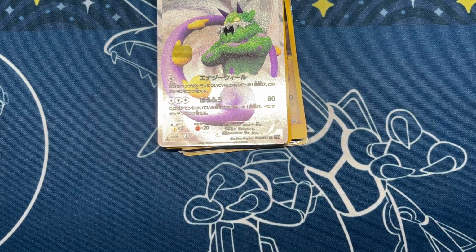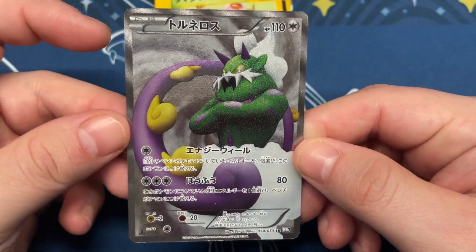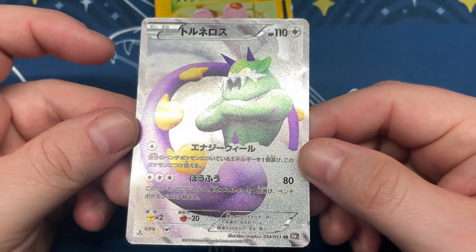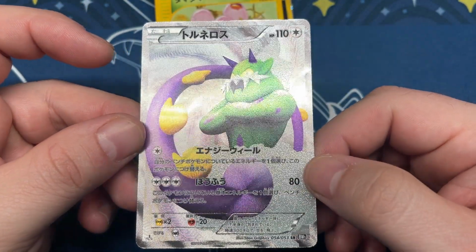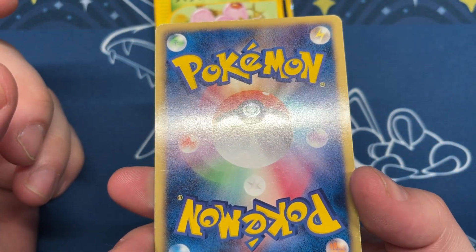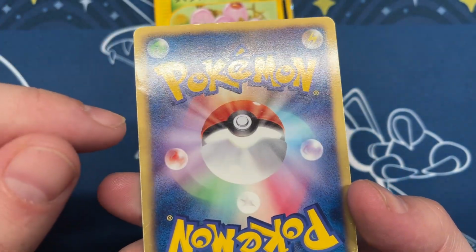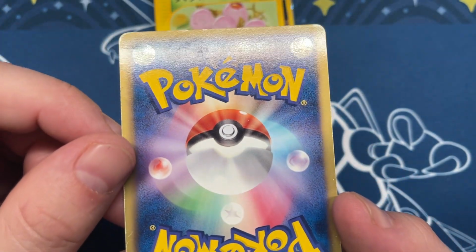All right, we have Tornadus up next. Tornadus full art from the Black Collection. This one in damage condition. Again, the texture on these goes absolutely nuts. And damage condition because it is just absolutely rashed on the back, with a nice fat indent there.